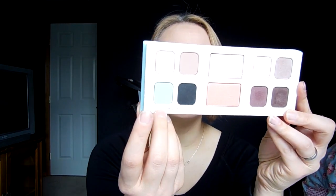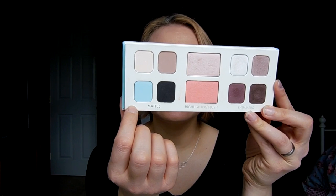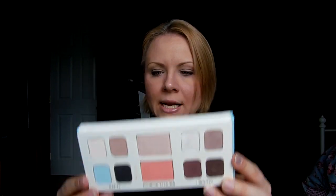I am busting out this palette again. I did just have this out not that long ago, but this is the Mint Edition palette from Lorac. And the reason that I wanted to get this back out again is because I really want to do a mint tutorial. That's kind of like the fun spring color. And with some fun coral cheeks and lips. So anyway, this has a beautiful mint color in it that I want to use for that. So I just thought, hey, I'll just bring it out.